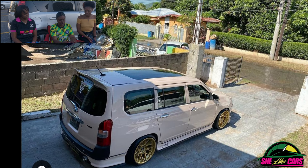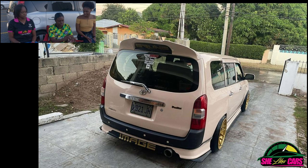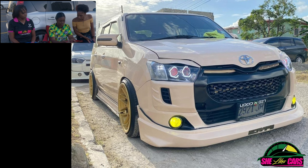Yeah, I think it's hot as well. I like the bumper light. Is that yellow or gold? It looks like yellow. But I see something happening with the rim. Let me see if there is another color. The color combination is fine. It's really good.